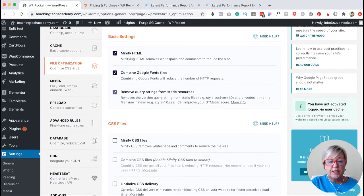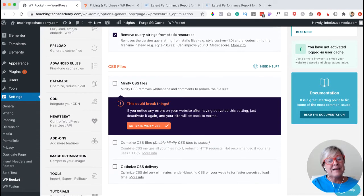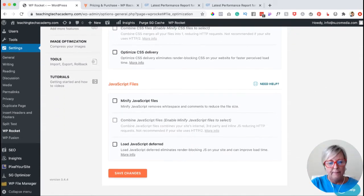Scrolling down to our CSS files, again, I want to minify those as well. Now it says this could break things if you notice any errors on your website. If you see this, stop what you're doing. First of all, you should always have a backup of your site. If not, do it right now. Trust me. This says it could break things, so I'm going to leave it as is. Honestly, my site's not that big, so minifying a little bit of the CSS isn't going to really change the site speed all that much.